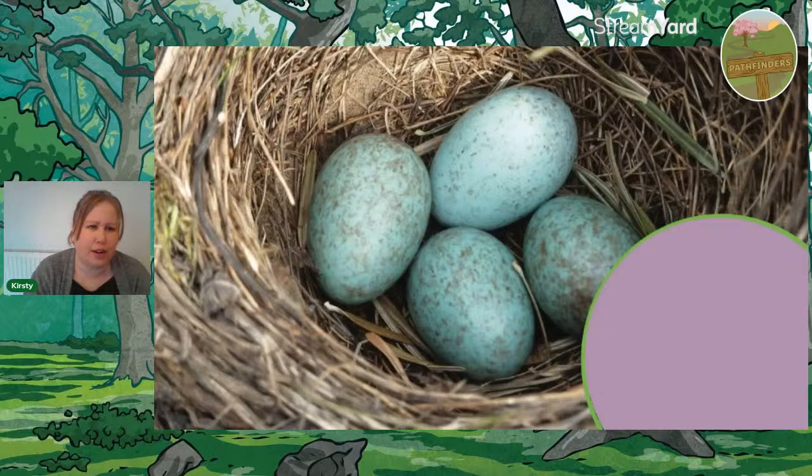Right. Is it time for another game to test our knowledge again? So we know it might be a little bit early for eggs, although some birds might be laying eggs already. But let's take a look inside those nests and find out what those eggs might look like. Okay, so we've got a picture of some eggs in a nest. Have a look at the nest. It looks quite small.